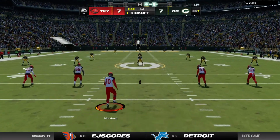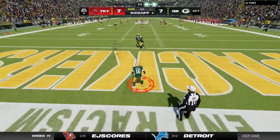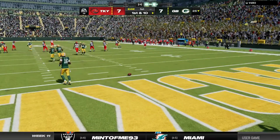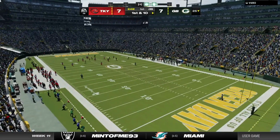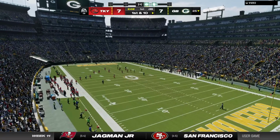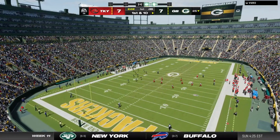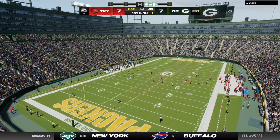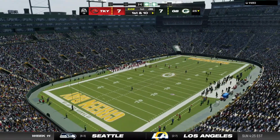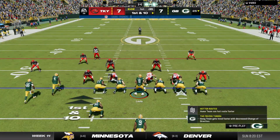So all even at 7 now as they kick it away. And no thought to bring this one out. He'll just go down to a knee, and they'll take over at the 25. About set to get this drive started. The Green Bay offense at the line.